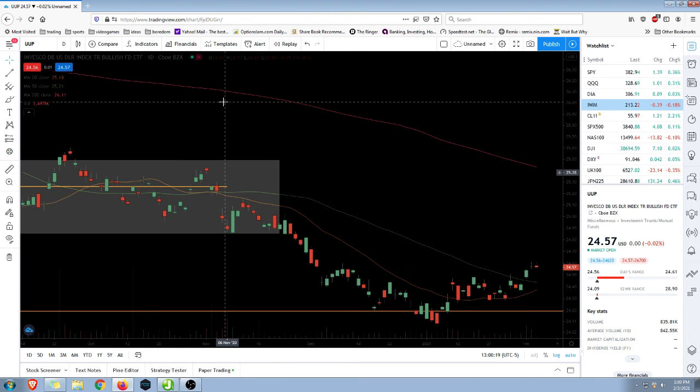We'll look at oil, gold, silver, Bitcoin, and then we'll move on to any charts that someone might have. We'll also look at a couple of our trades from last week that worked out pretty well for us. So here's the UUP index.